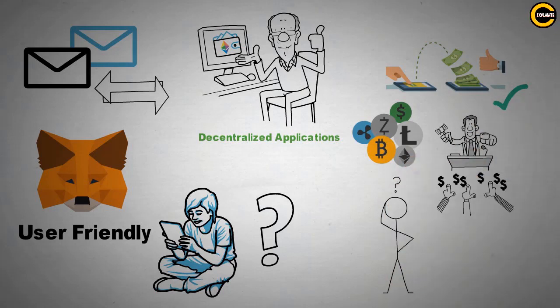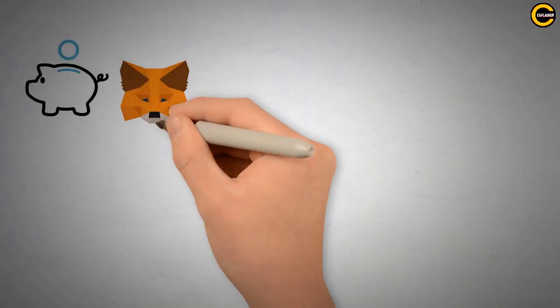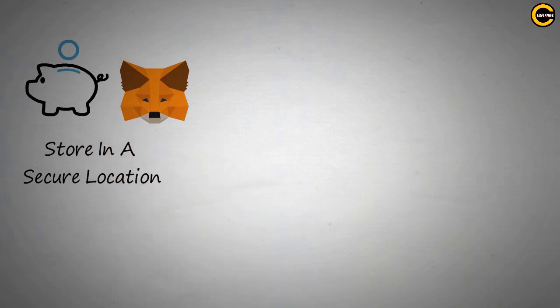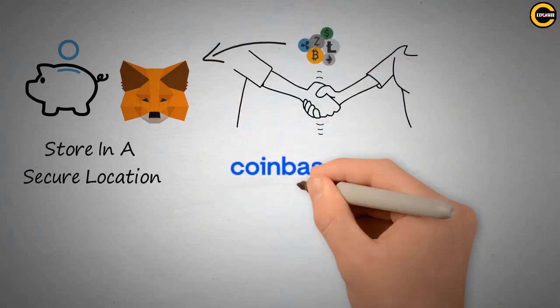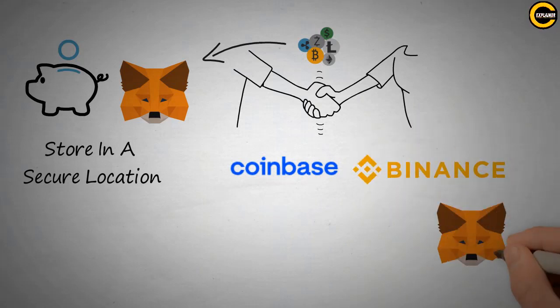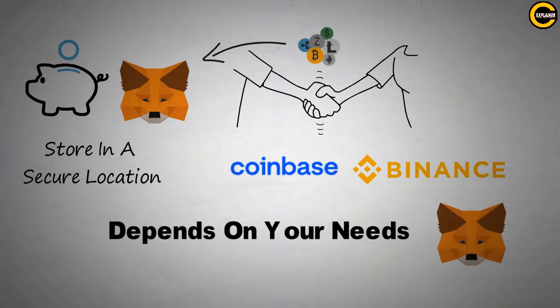If you're interested in investing in cryptocurrencies, MetaMask is a great option because it allows you to store your assets in a secure location. However, if you're looking to trade cryptocurrencies, MetaMask may not be the right option for you. Instead, you may want to consider using a cryptocurrency exchange like Coinbase or Binance. Ultimately, whether MetaMask is right for you depends on your needs and goals. If you're looking to invest in cryptocurrencies, MetaMask is a great option.